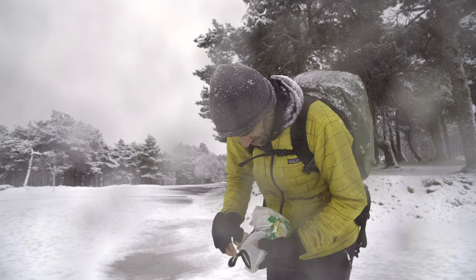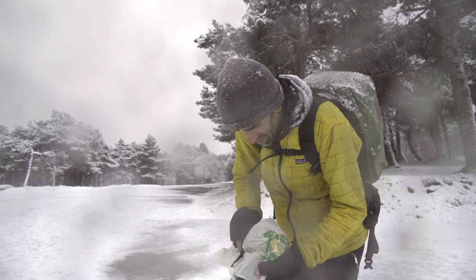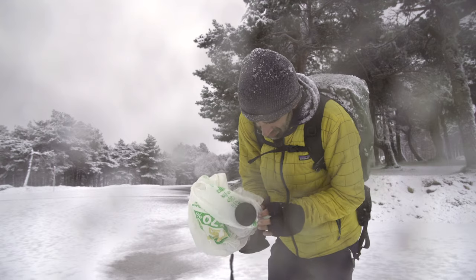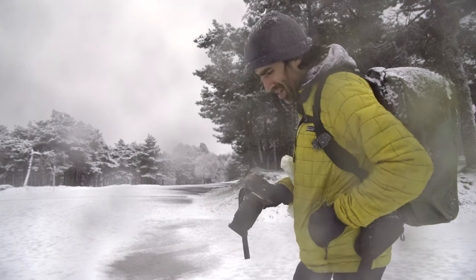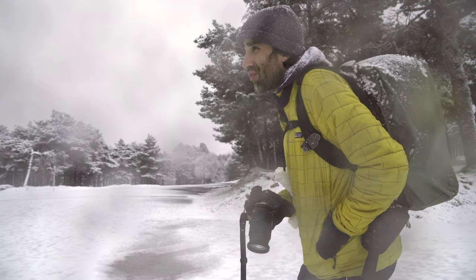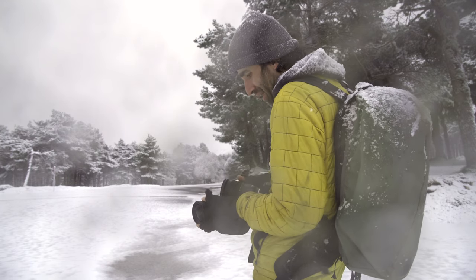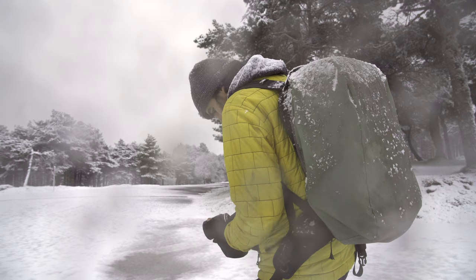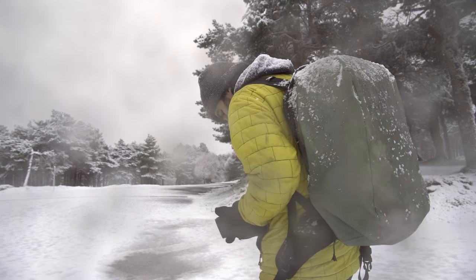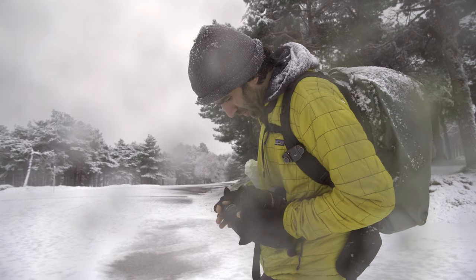But I found an image here for which I need the wide-angle lens, so I'm gonna try to switch them really quick and being very careful. I'm always, you know, giving my back to the wind. There you go.